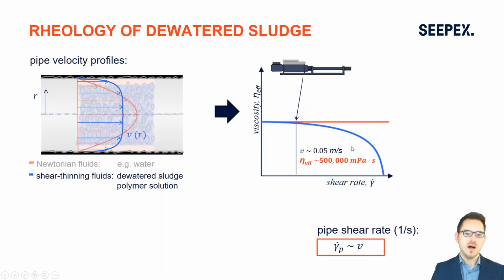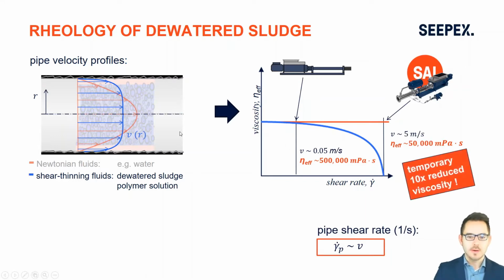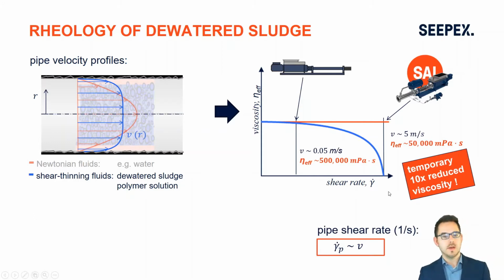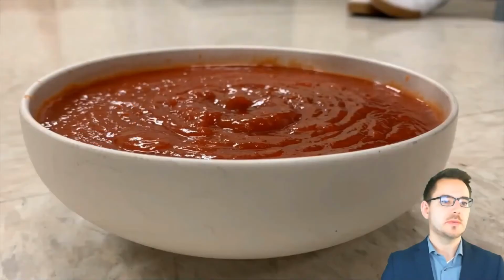And for high dewatering content, you speak here about 500,000 MPa that could be achieved. But if you accelerate those plugs of medium to very high velocities of 5 meter per second, you reduce at the same time, temporarily, the viscosity here in this boundary layer region of your plugs, where the high shear rates occur. And the factor 10 in reduced viscosity goes directly proportional to the pressure losses, and that's what makes this system so efficient. And a good example to demonstrate this effect is ketchup.